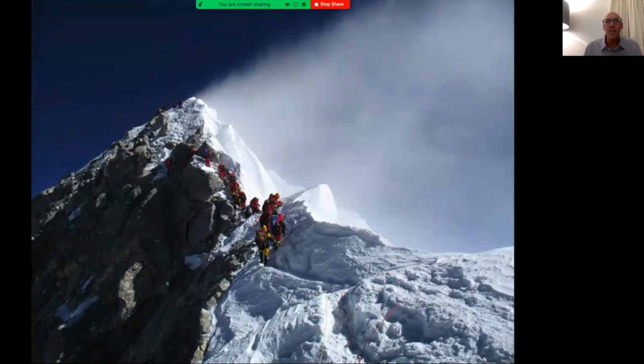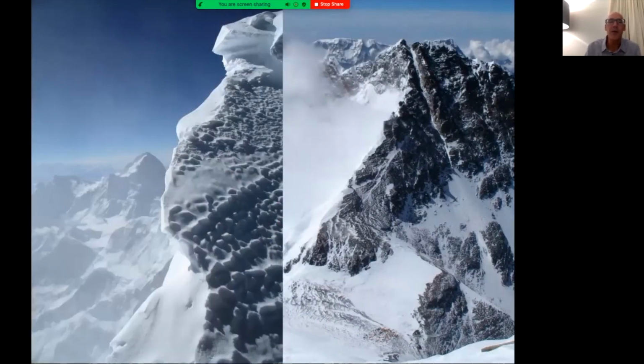This is a shot taken in 2010, I believe, and we were there and coming down at this time. It was very similar to the shot that Nirmal Purja shot just last year, where you get this backup of climbers. Unfortunately, with the weather forecast nowadays, you get perfect weather, but everybody's there at the same time and headed for the top. So it's still a very, very challenging mountain.